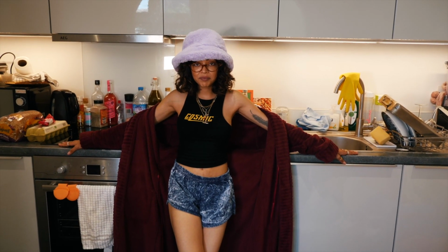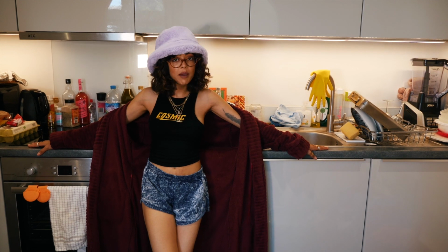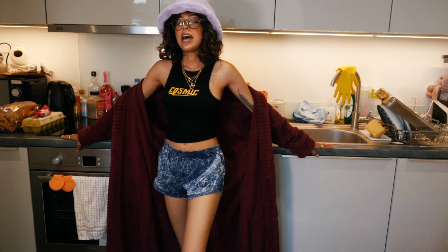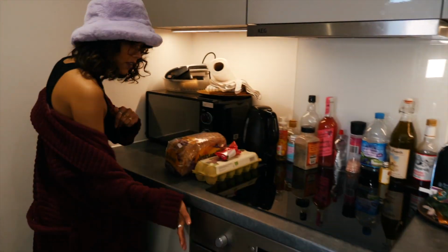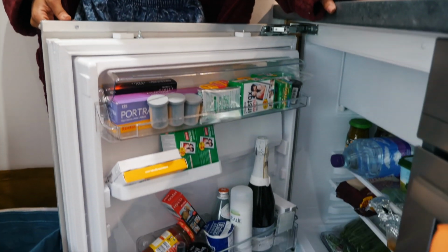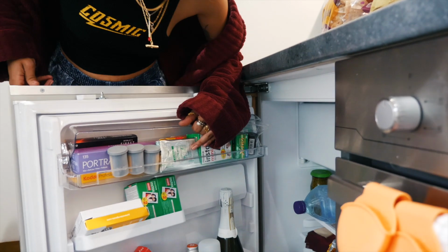The kitchen, where not a lot of cooking happens, I'll be honest with you. And in true MTV Crib style, I'm going to show you my fridge.